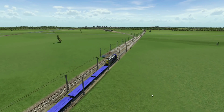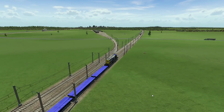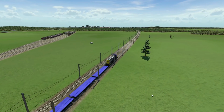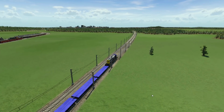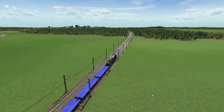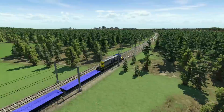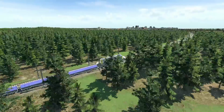Right, there's a metro liner. That's going very slow. I'm just trying to figure out how is that going to get back to St. Louis or anywhere. Oh, that looks so cool though. The city, the skyline's building up. That just really looks impressive.